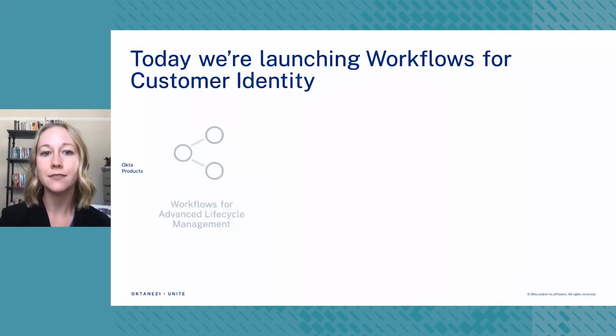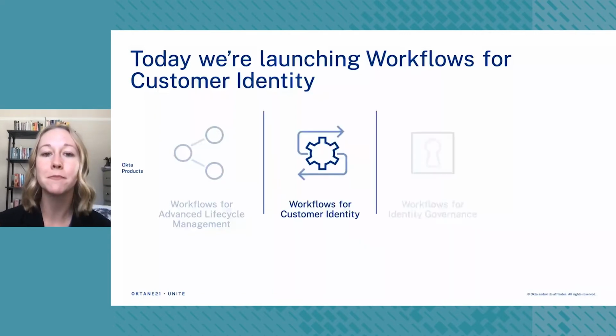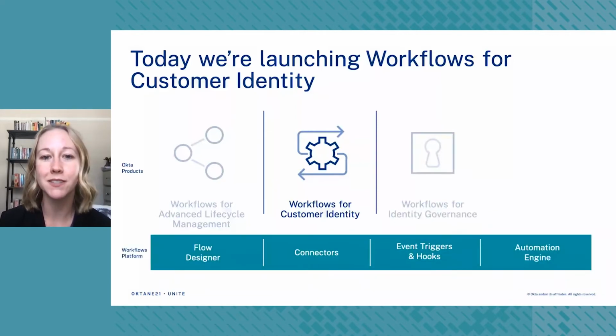A little history. Last year, we launched Okta Workflows for Lifecycle Management, which allowed you to automate identity-centric processes for employees. For example, in addition to granting an employee access to Salesforce, you could assign them to the correct sales territory, send them a welcome message over Office 365 or Slack. This year, we're launching Okta Workflows for Customer Identity, which allows you to take similar actions for customers and also do much more than that, which I'll jump into in a second.